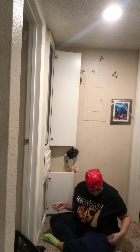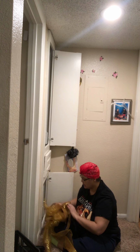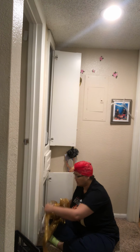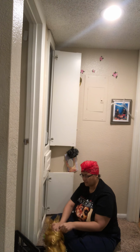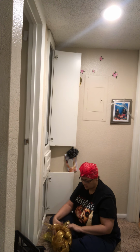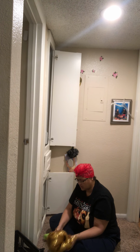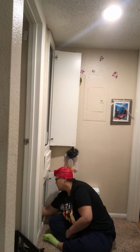So I do have the pill holder, but for right now I think I can put this in a plastic bag and put it in here, and then it'll keep itself in a nice little thing. But then again, who knows? Let me see if I can get this into a little ball type of thing. Okay, there's that.